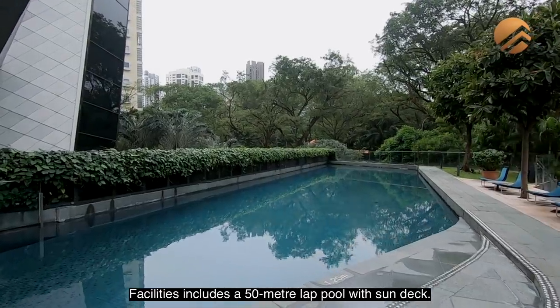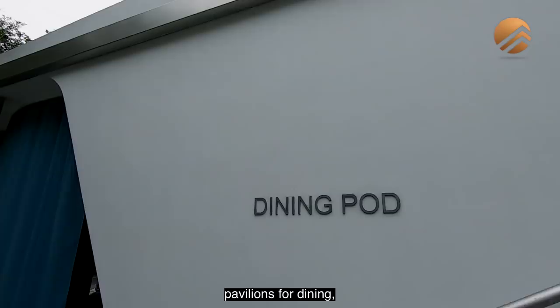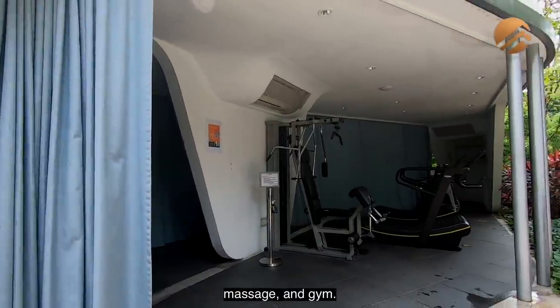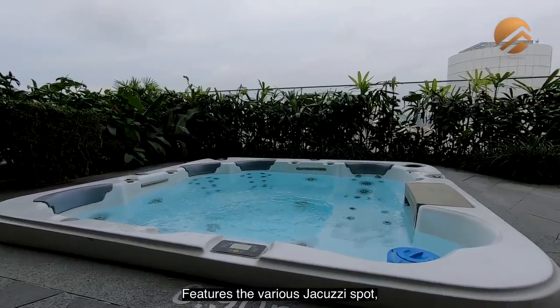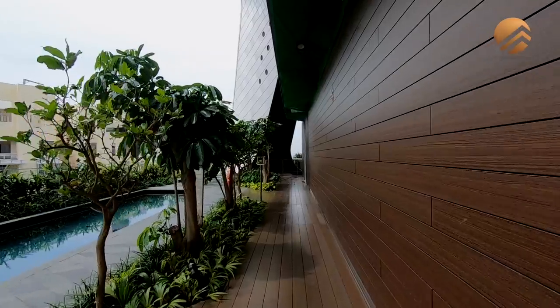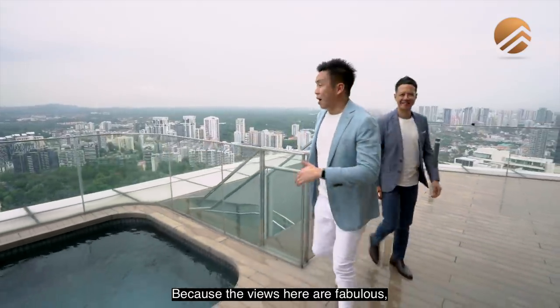Facilities includes a 50-meter lap pool with sun deck, children's pool, wellness pool, pavilions for dining, barbecue area, massage and gym. On 25th floor, the sky terraces features various jacuzzi spots and another pool with a sky bar and lounge. Because the views here are fabulous.